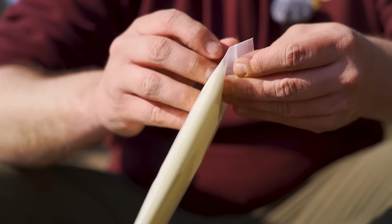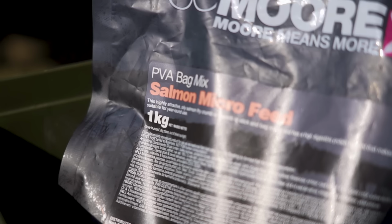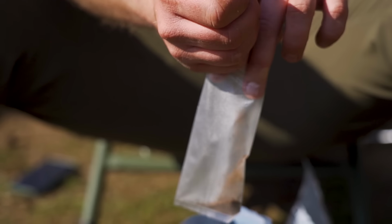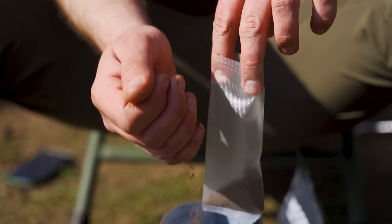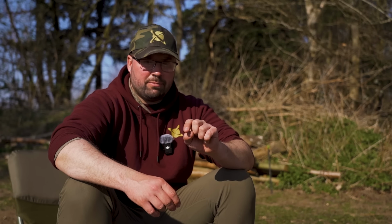Then I'm going to take a small dispersed solid bag, open it up, and the first ingredient that goes in is the salmon fry crumb. Now I'll put around half an inch, something like that, in the bottom of the bag. That's going to do one of two things. Number one, if the rig has still got a little bit of damp on it, it's going to stop it from melting the bottom of the bag.